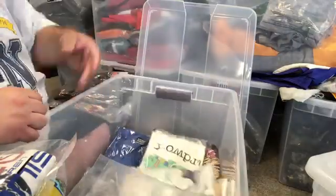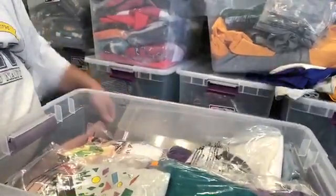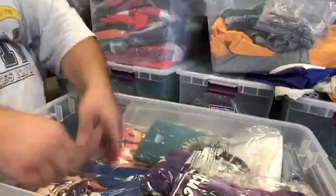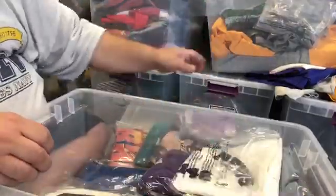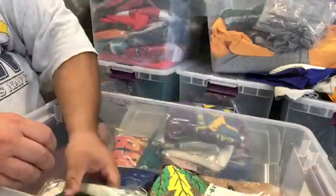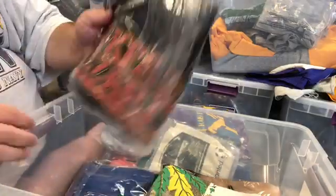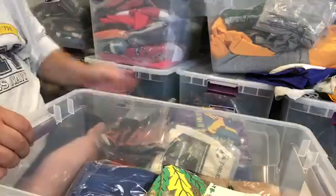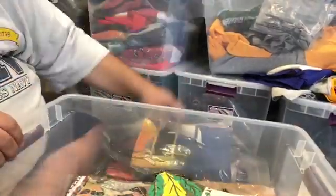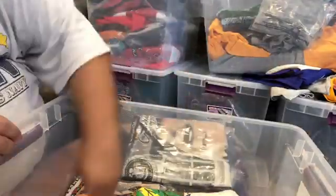Oh, it's not in that one. Let's try this one. There's some really cool shirts in here. So if you guys can see these shirts, you kind of get an idea what kind of stuff I pick up. Like the old Dukes of Hazzard shirt. Old Tweety, like Looney Tunes stuff. There's a nice, huge Barack Obama shirt.